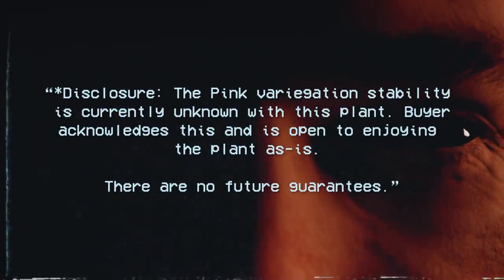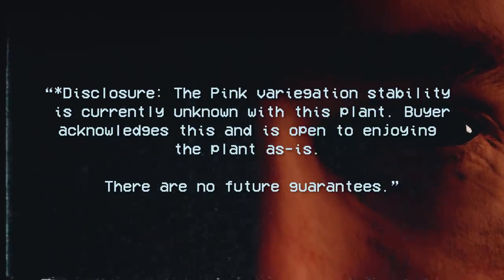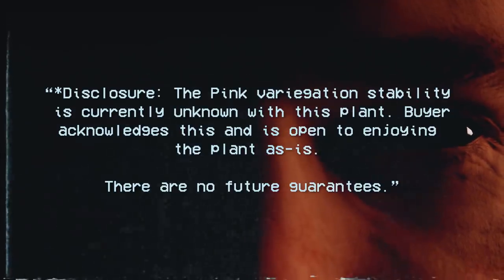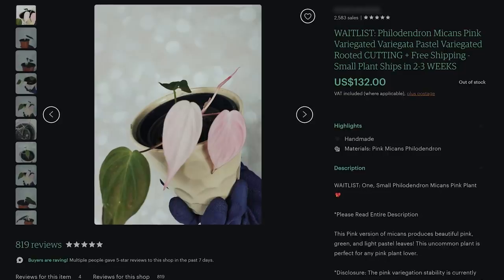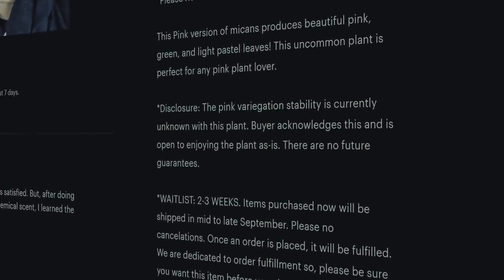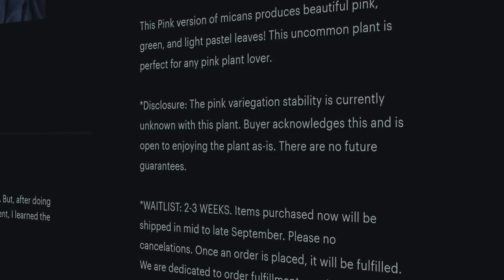Just so you know what it looks like, here is an example of as is. Disclosure. The pink variegation stability is currently unknown with this plant. Buyer acknowledges this and is open to enjoying the plant as is. There are no future guarantees. This is written on the listing for a pink micans plant. This statement was written with the sole intention of absolving the seller of any responsibility at all, because they state that they don't know how long the pink will last for, and that in purchasing the plant, the buyer is agreeing to this.